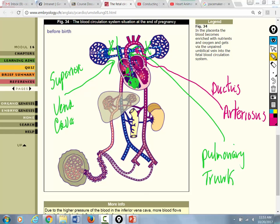So when the right ventricle contracts, where does blood always take? What path? The path of least resistance. So because the baby's not breathing, all the pulmonary arteries and arterioles are constricted. But the ductus arteriosus is open. So when the right ventricle contracts, instead of sending that blood to the lungs, it bypasses the lungs and is sent through the ductus arteriosus. Who's following me?